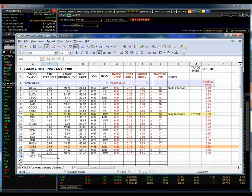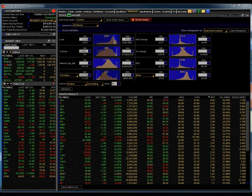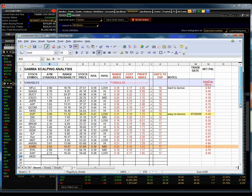A couple of others here that I've been looking at. But if you don't want to go by your own lists or maybe newspaper lists or something like that, then using the Stock Hacker tab in Thinkorswim will help you determine the best stocks. At least you can start doing analysis on those and start listing them in your analysis spreadsheet.